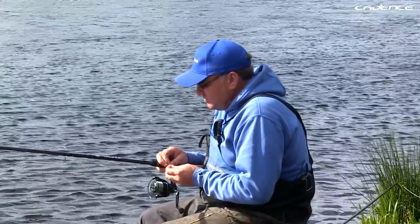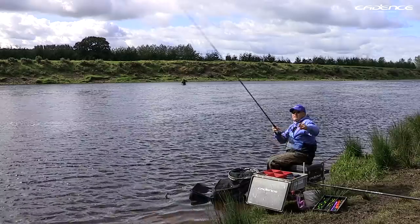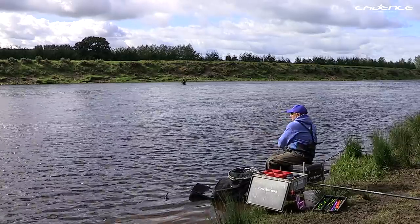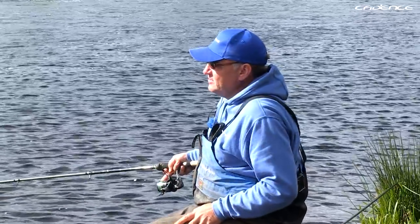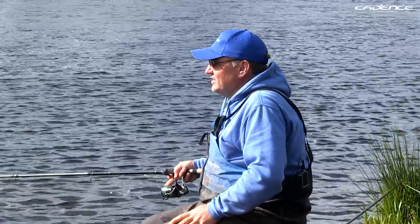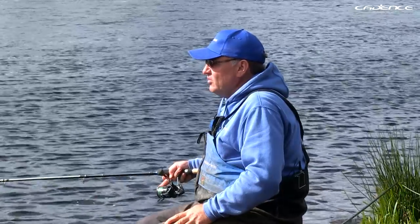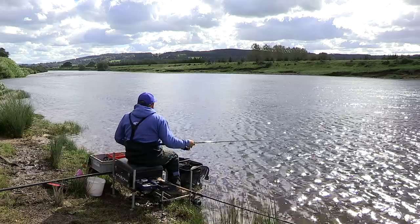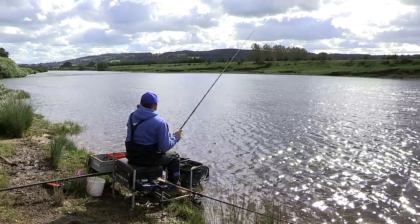About 2 months ago, I fished the Riverfest Qualifier here and actually drew the same section. Although I only won my section, I had 5 dace and a chub for 7.5 pounds. I was just amazed at the size of the dace. They must have been averaging 12 ounces. And it was that really inspired us to come back here and have a go for the dace.